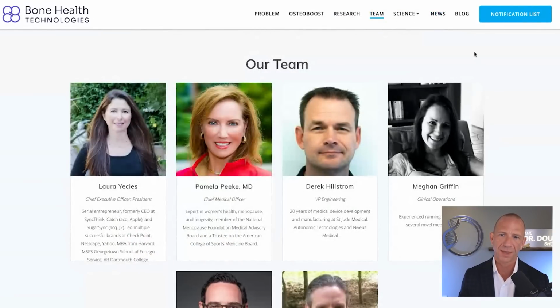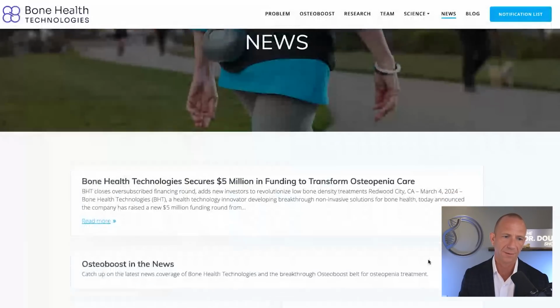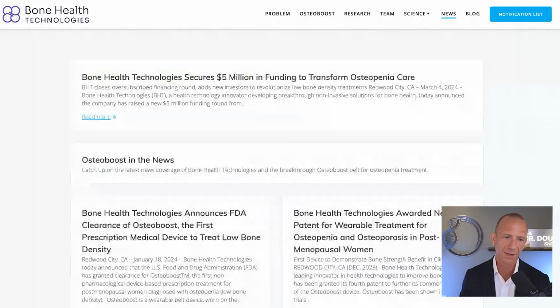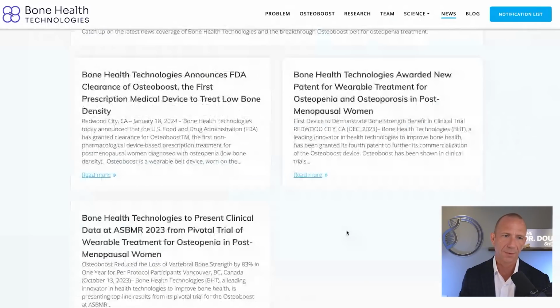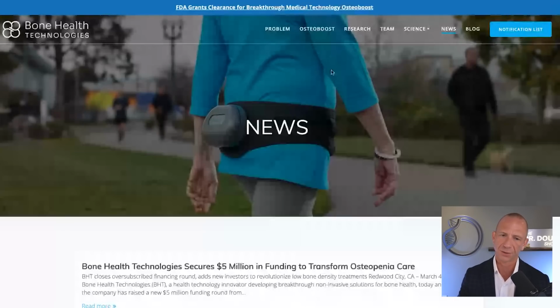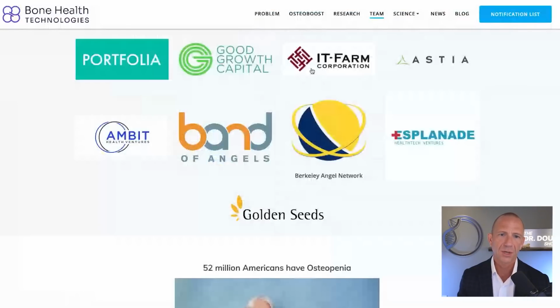And then in the news, they have some of the news articles that have been published about it. So they talk about their funding. They talk about the problem. There's a whole bunch of articles in here. So the biggest challenge I see here is that they don't cite or show statistics other than the couple that they did from their own studies. And that's concerning for me as somebody who's being asked to recommend this product, not by this company, but by individuals who are looking at this. So here's how you get on the notification list if you decide that you want to do that. So let's go back and look at some of these studies.